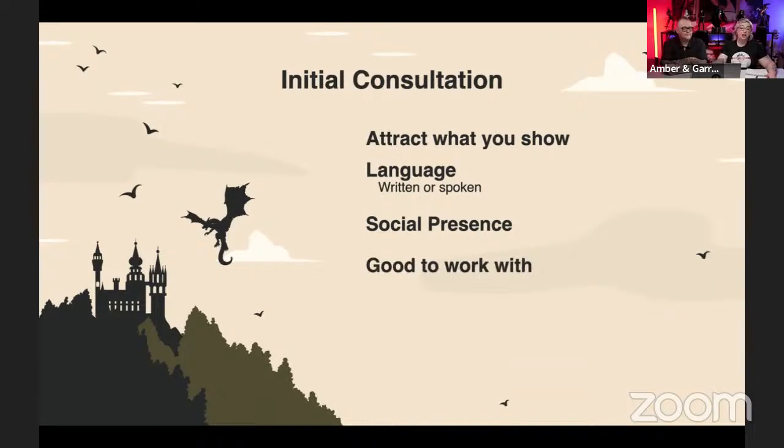Great. And honestly, this all goes with the initial consultation, because are you good to work with? Are you easy to get along with? Are you going to be easy for their photographer to get along with? Do you have a name in your town for being a diva? These are all things that you have to keep in mind. Like, did you make the last church lady mad at you? So in the wedding world, the industry is very, very, very small.